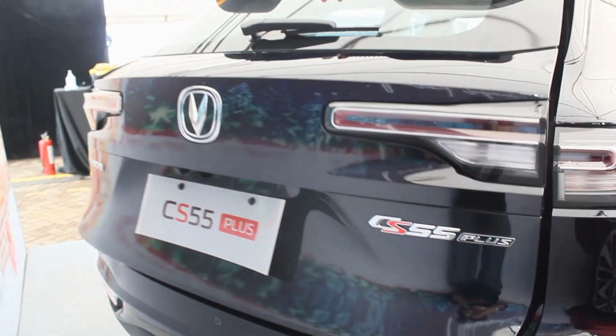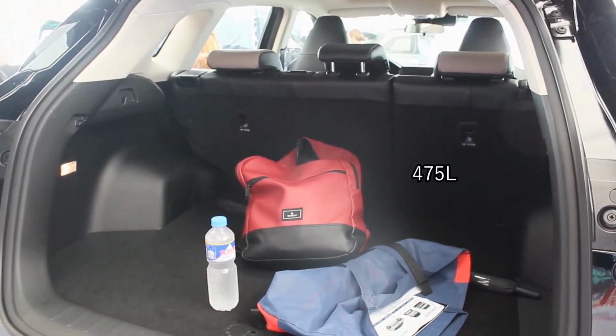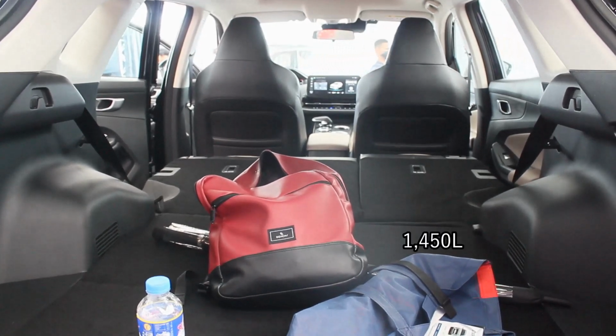And as you can see here on camera, there's also a central armrest with 2 cup holders. And like every other Changan, this has a transmission tunnel hump, but it is very, very small. So sitting down in the middle won't be an issue whatsoever. As well, the boot has an electronic tailgate. With all of the seats up, you have a total of 475 liters, and with all of the seats down, you have a total of 1,415 liters. So if space is your priority in a crossover, this CS55 will tick all the boxes for you.